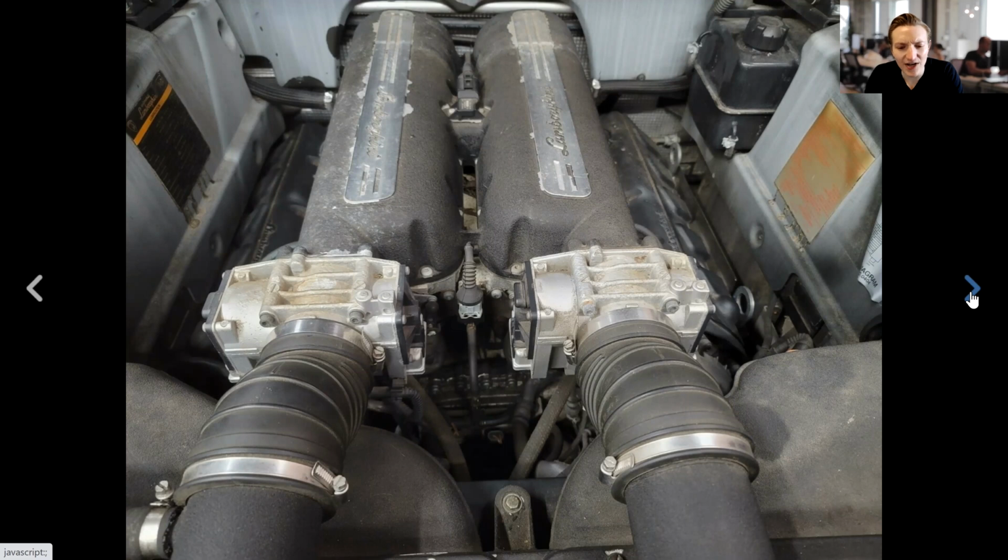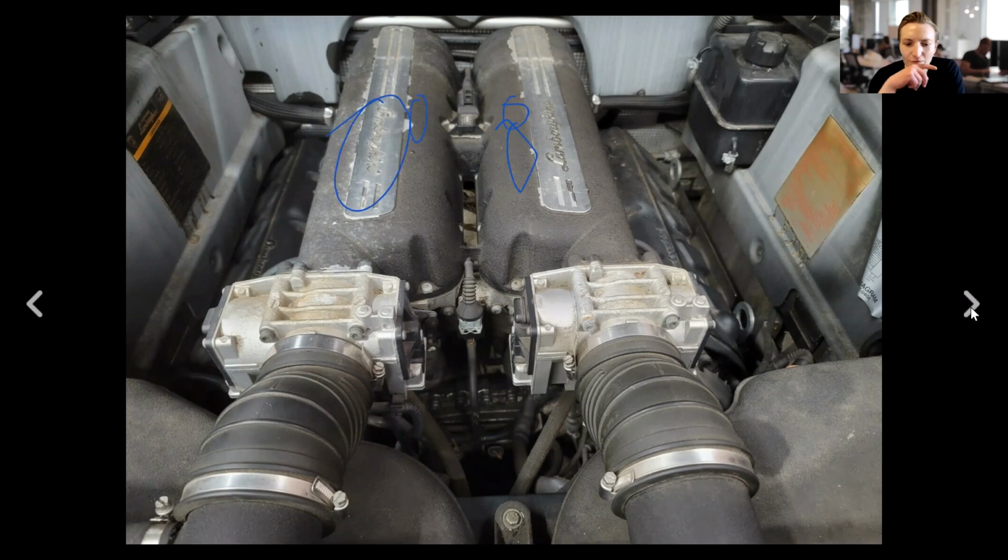That looks like a disaster. The problem with this is, I don't know what's happened here. Have a look at these parts. It looks like the paint's come off. They must have done something really bad to get that happening. That takes a complete lack of care to get that type of thing happening.